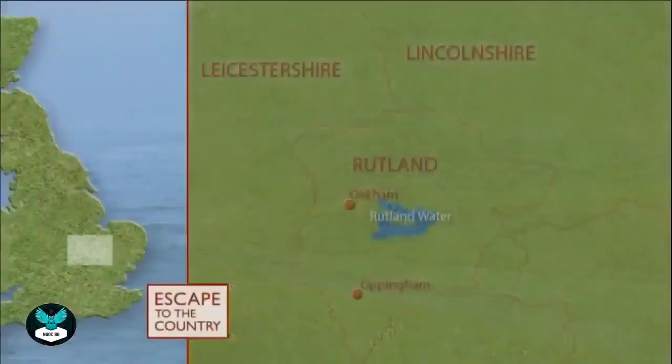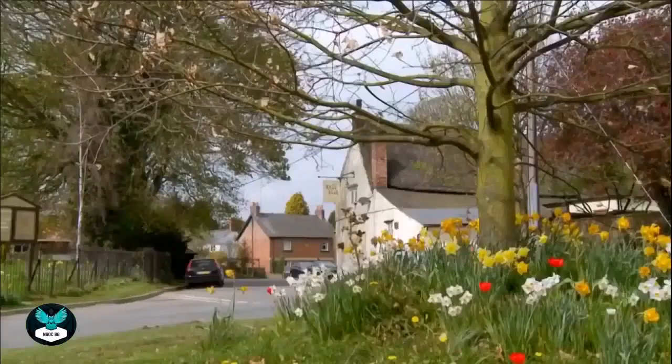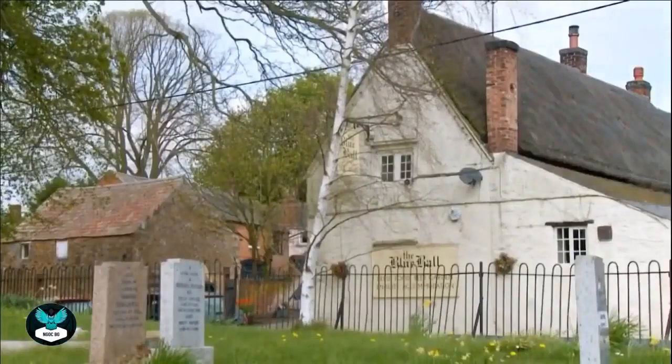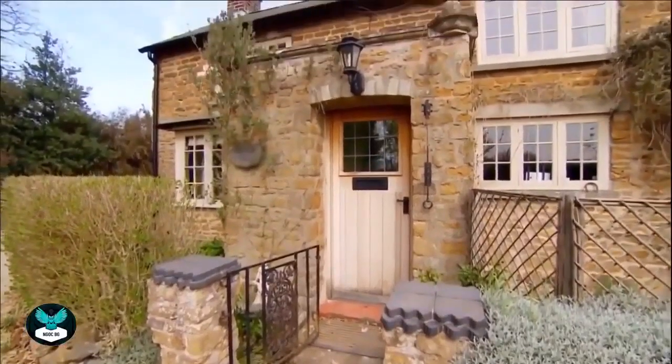Surrounded by countryside that's scattered with woods, our first property is in the conservation village of Braunston, 2 miles west of Oakham and just 3 miles from Rutland Water. Braunston is a lively place which has several farmhouses dating back to the 1600s and a number of cottages with either thatch or tiled roofs. The house we're looking at is thought to date back to the 1800s.